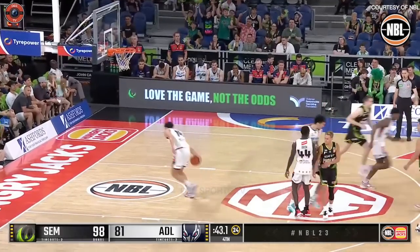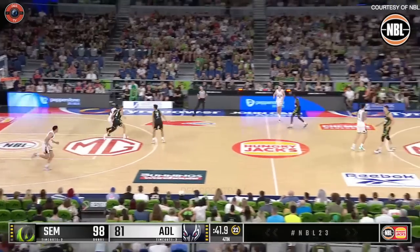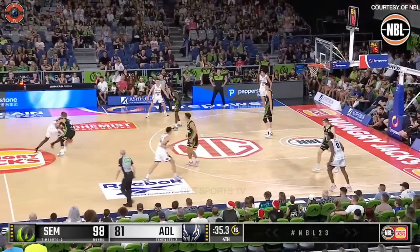Cole Adman misses one. That 91% free throw shooter. Been a good free throw shooter throughout his entire career, but misses that first one. 43 of 47 for the season. It's a pretty good clip.